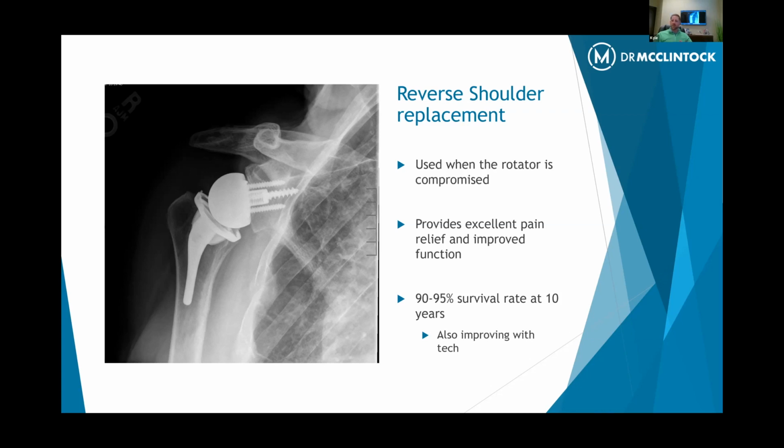This is improving every year. We're getting better technology. Our outcomes are improving, and we're getting some really good long-term data now here in the United States since this was approved in the early 2000s.